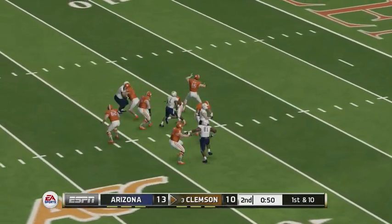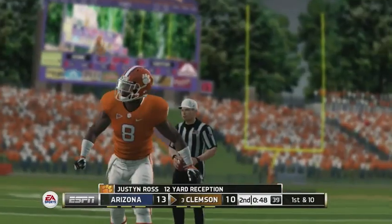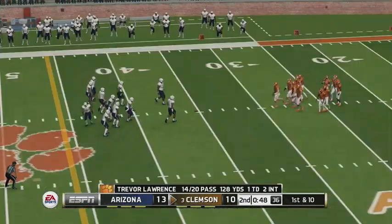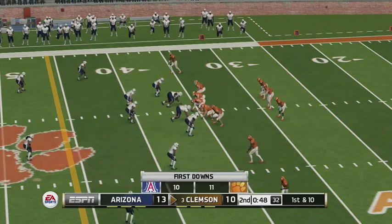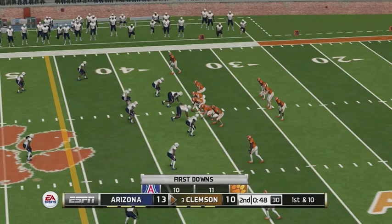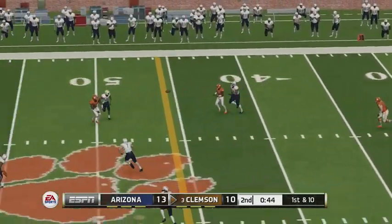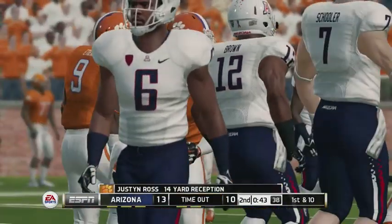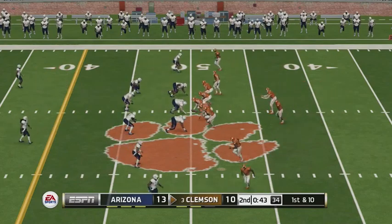Stays in bounds to make a nice catch. That's great execution. Quarterback made a nice throw, and the receiver was able to go up and make the play. From their own 35-yard line, it's first down. Throws it in a hurry, and he's immediately tackled. The defenders are really going to have to get their heads into this game. That was a big play, and on first down, no less.